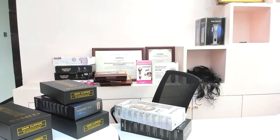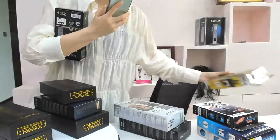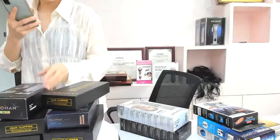Last time, and these are all the trimmers. I will choose one to introduce, which is a best seller. This one is a best seller. Hi, friend, welcome. Okay, these are nose trimmers, hair clippers. I will introduce this later.